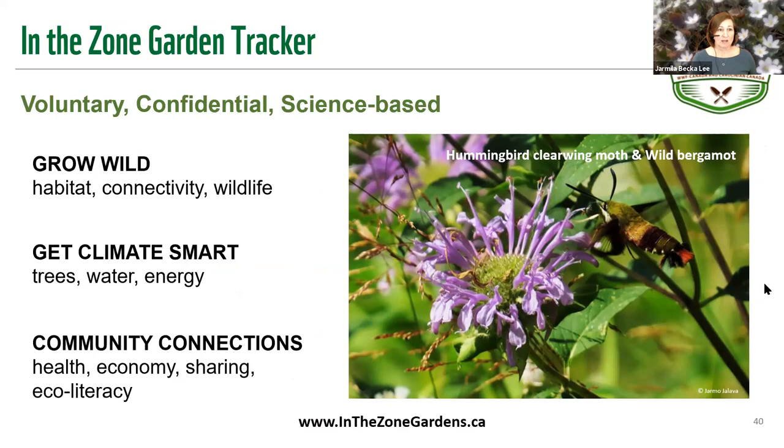We also look at climate change related items such as shade created by trees, water and energy savings. But we also look at community connections. So this is back to that emotional connection that people have with their gardens and with nature in general, how they like to share their gardening experiences. And all of that really rolls up into a fairly unique look at what is happening in the gardens that are part of the Garden Tracker. Next slide, please.